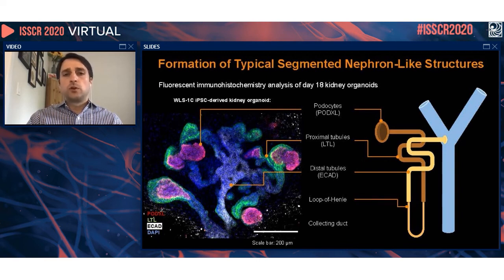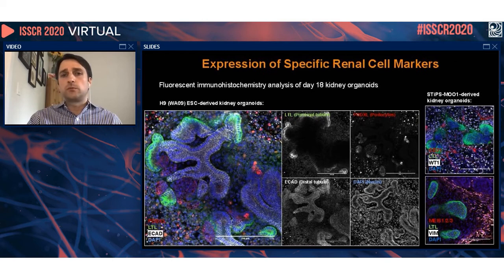We have not confirmed the presence of loop of Henle or collecting duct cells, and this is pretty much in line with other published differentiation protocols. Besides the three typical compartments of these nephron-like structures, which I mentioned earlier, the podocytes, proximal tubules, and distal tubules, we were also able to demonstrate the presence of CD31 expressing endothelial cells, as well as stromal cells that are expressing MEIS1/2/3, as well as vimentin, shown here in the immunofluorescence images on the right-hand side.